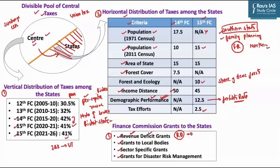For example, let's say for the state of Karnataka, the revenue expenditure is rupees 150, whereas the revenue receipts is equal to 100. So in this case, the Karnataka government is facing a revenue deficit of rupees 50. Now, the Finance Commission may recommend transferring a revenue deficit grant of rupees 50 to the government of Karnataka so that its revenue deficit becomes equal to zero. This approach followed by the Finance Commission is referred to as the gap filling approach.